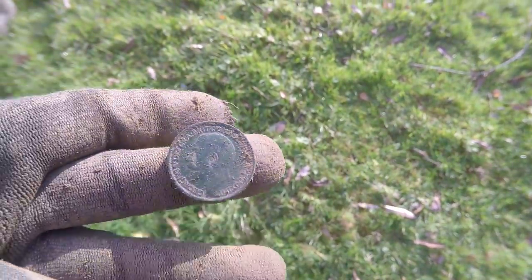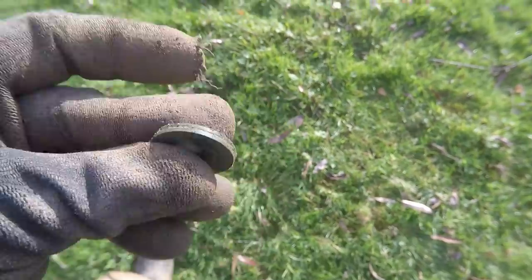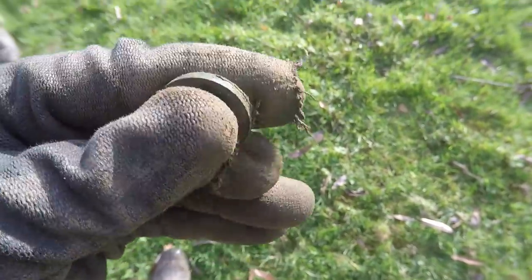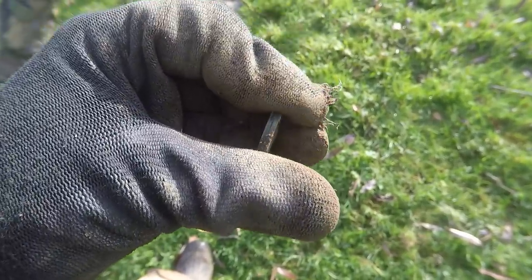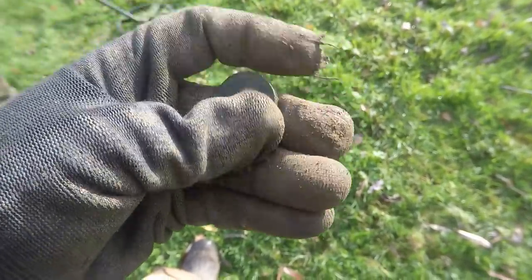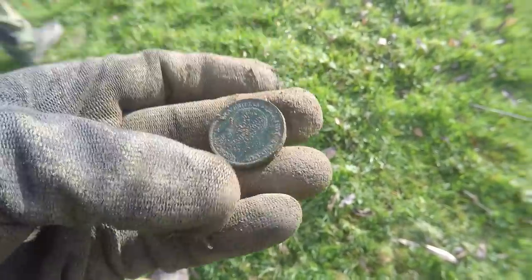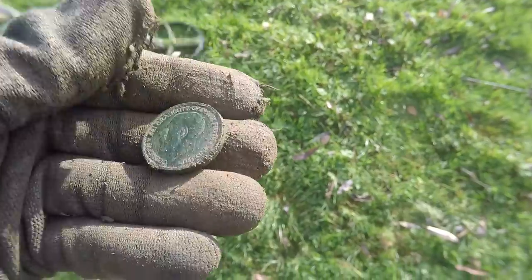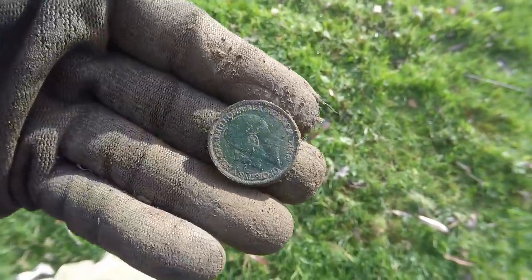Yeah, George V. My dad just found one. Nope, two George V's. Looks like half pennies, but yeah, separating them might be difficult. You know what, we'll leave them like that. Yeah, two stuck together. Hoard. Date wise, I don't know, probably 1918-ish, something like that. That's pretty cool though.